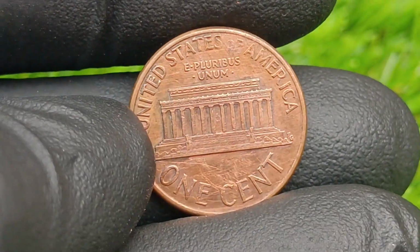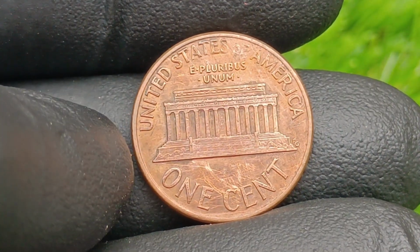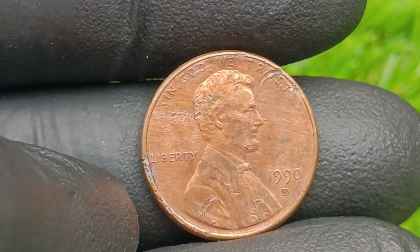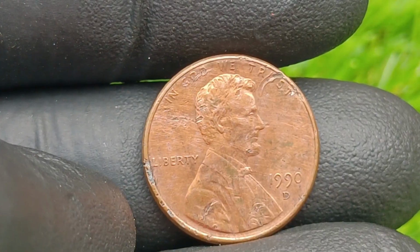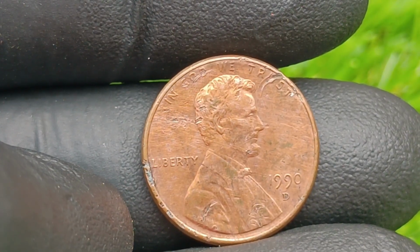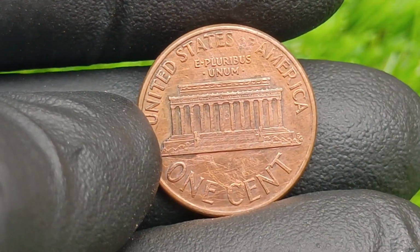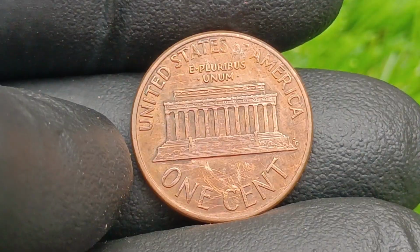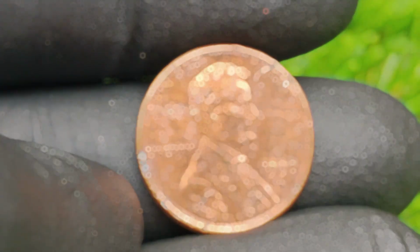And what makes them so valuable is not just the error itself, but the combination of rarity, condition, and demand. Because only a handful of such error coins survive, and when one surfaces it sparks a frenzy among collectors who know they may never get another chance to own such a rarity. And when these coins appear in auctions, the bidding wars are fierce, pushing prices into the millions and creating headlines that make people everywhere start checking their own coins, hoping they too might strike it rich.